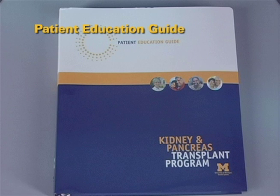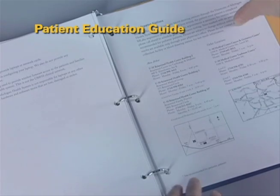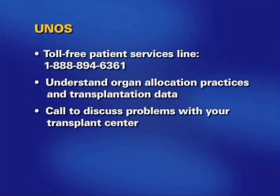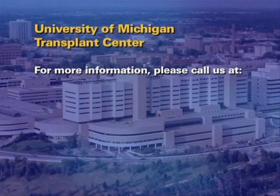Your patient education guide includes a listing of the key players and their telephone numbers. Many support groups are available and some are listed in the patient education guide. The United Network for Organ Sharing provides a toll-free patient services line to help transplant candidates, recipients, and their family members understand organ allocation practices and transplantation data. You may also call this number to discuss a problem you may be experiencing with your transplant center or the transplantation system in general. This concludes our presentation on kidney transplantation.